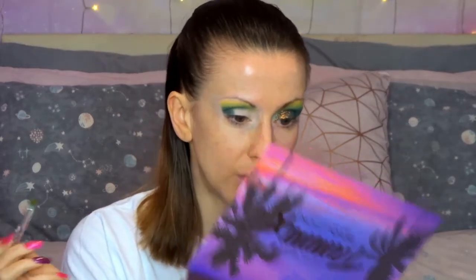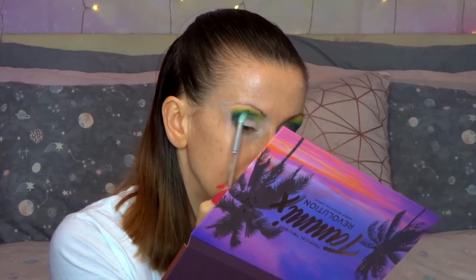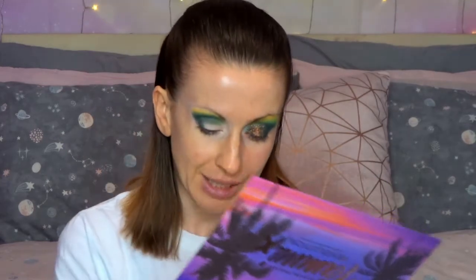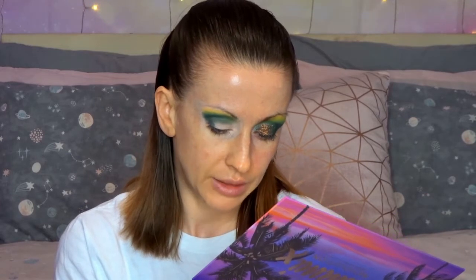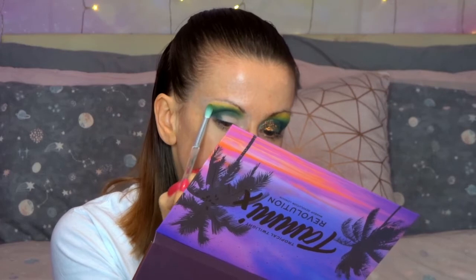Okay, so now we've got those three. I'm going to go back in with the darker one. So back in with Nightwalk. See, Tammi taught me this. Just gonna deepen that up a little bit, and I'm still just stamping it, to be honest. Again, I'm going back in with Mojito, the lighter green, layering on so nicely. And then I'm going to clean it off. And again, go in with Dusk, that yellow again.